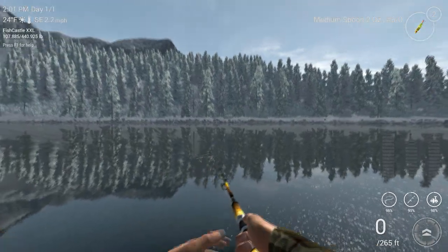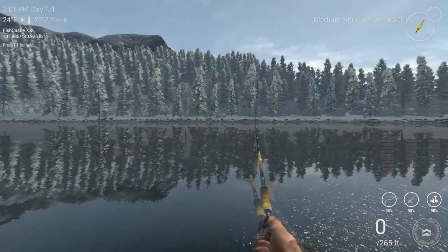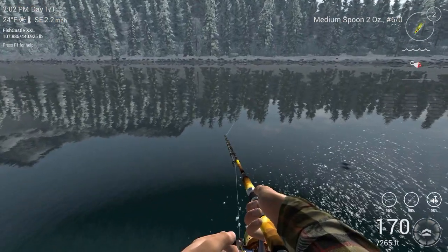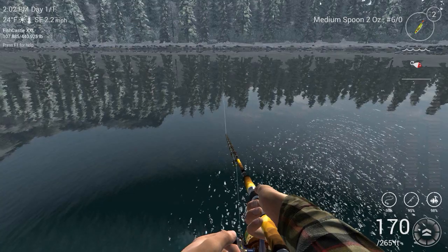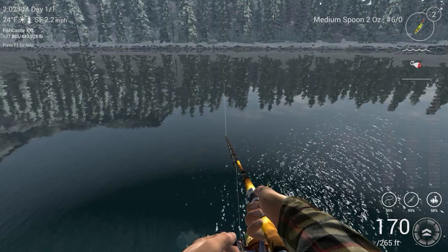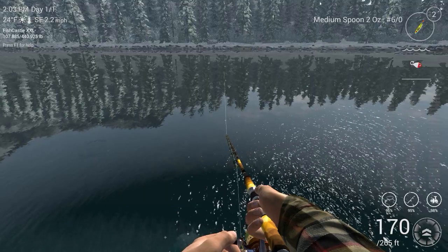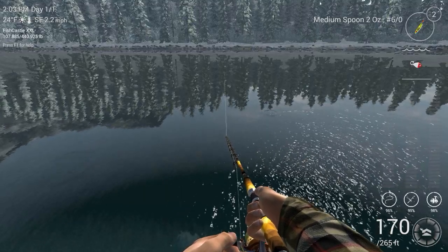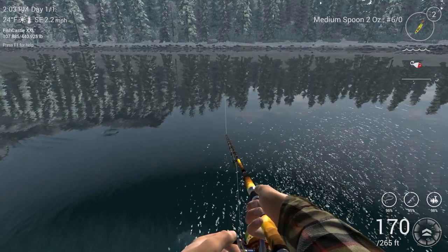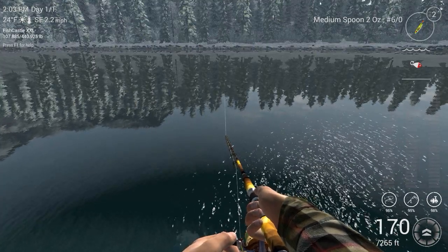Alright, let's try that again. Feet, not too bad. Yeah, I'm thinking of switching back to the 1.5. This may be a little bit big for your average lake trout. Maybe not for your trophy lake trout. Average lake trout, this may be a little large.